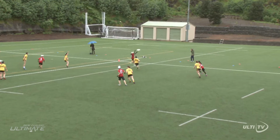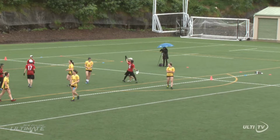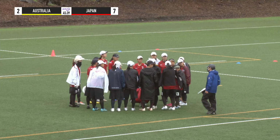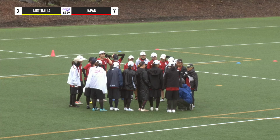7-2, Japan up by 5, a game to 15. We will take a halftime break when the first team to score 8 does so. The first half has been heavily in the favor of Japan, but it has been off a few small errors that they were able to capitalize on. There's a lot of focus on the Japanese side. They're playing incredibly well. It's absolutely great to see. But a timeout has been called.